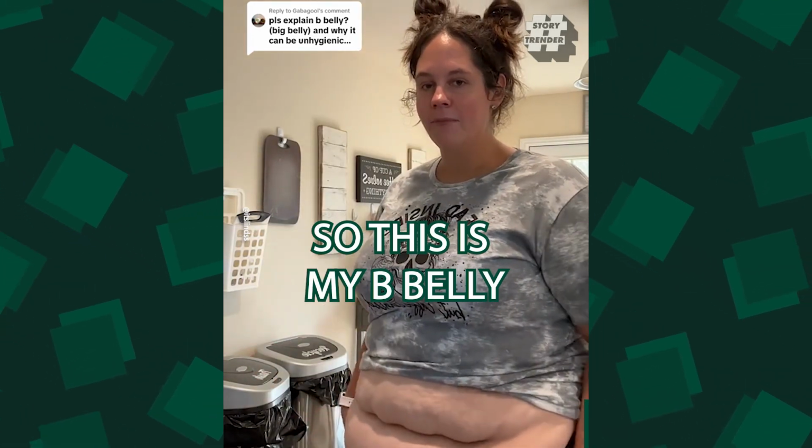So I'm just gonna show you mine. I think I'm over my shyness now. So this is my bee belly. I have an upper belly, a lower belly, and it looks like a bee.